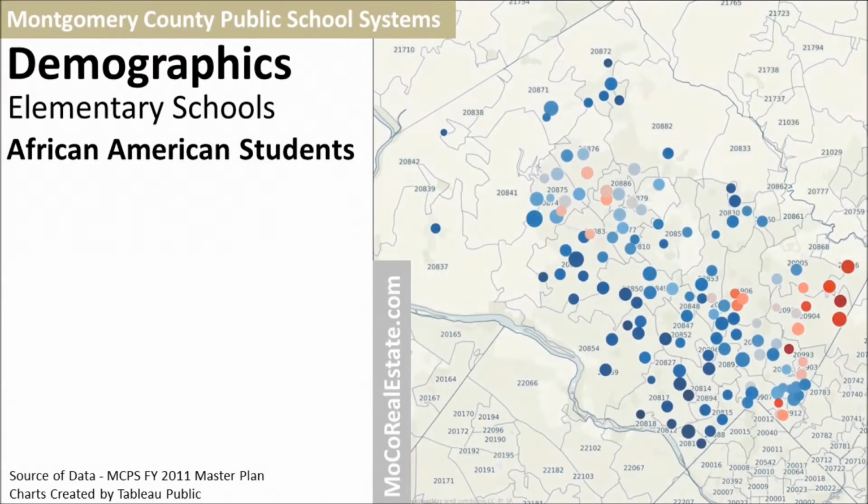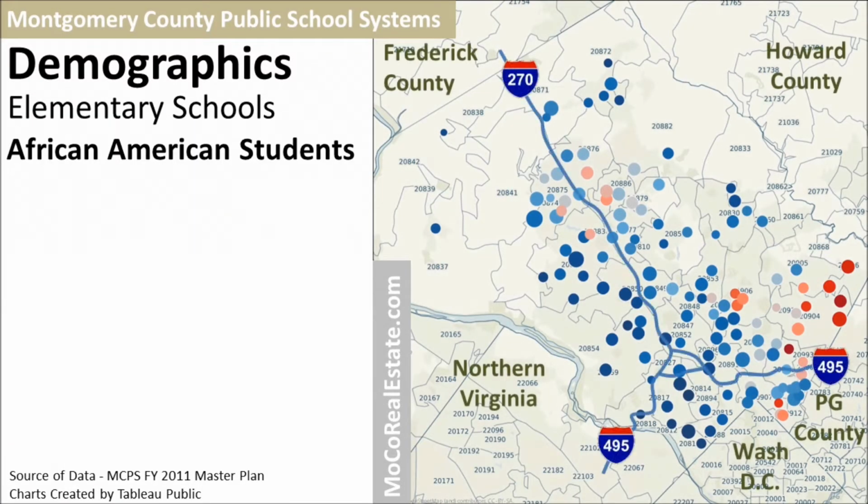Okay, so the first demographic we'll look at is the percentage of African American students within each elementary school. Now before we take a look at this metric in particular, I want to note that each dot represents an elementary school. The bigger the dot, the larger the school. Colors will go from blue to red. Red is more of whatever metric we're taking a look at, and blue would be less of the metric.